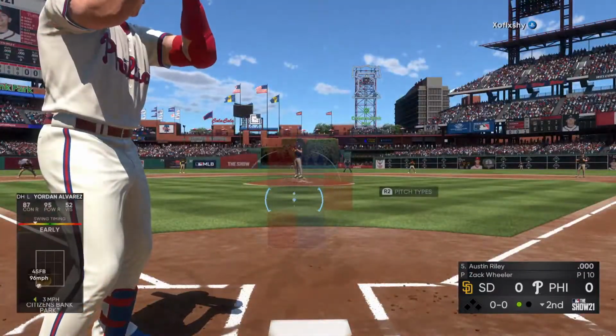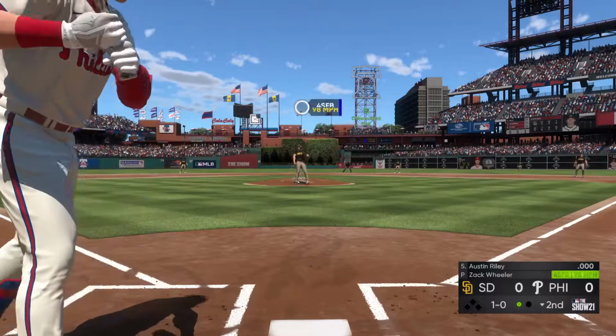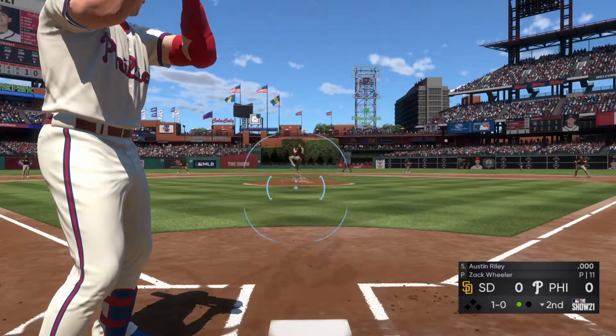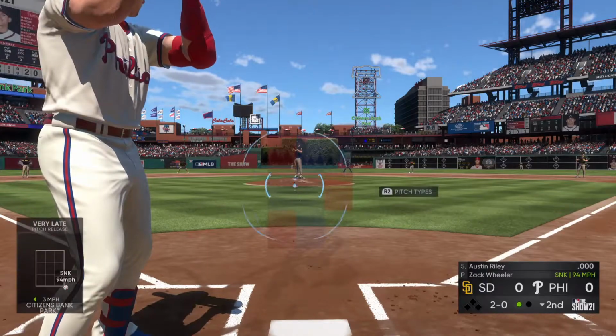So stepping in is Austin Riley. And now the first pitch. Riley. Fastball too high to start him out here, 1-0. Hey, if you're going to throw a pitch like that to this guy, that's right where you want to miss. Any lower, and he'll probably make you pay for it. 2-0 now.